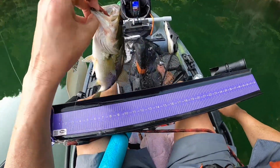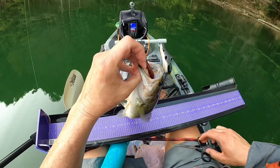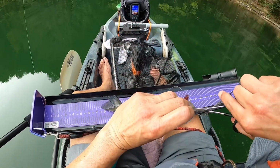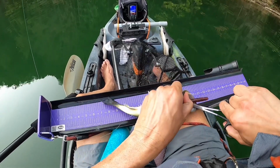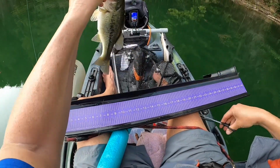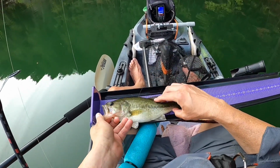Well, shoot. About didn't know what a bite was like. Been so long. There we go. All right, now let's try it again. Let's see. That was a largemouth, not a spot. Looked kind of like a spot.